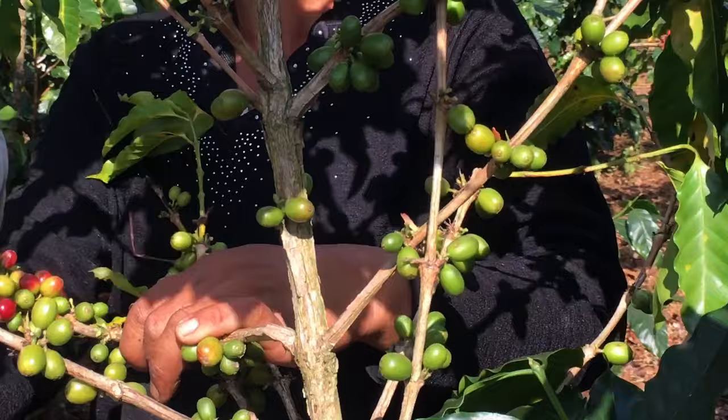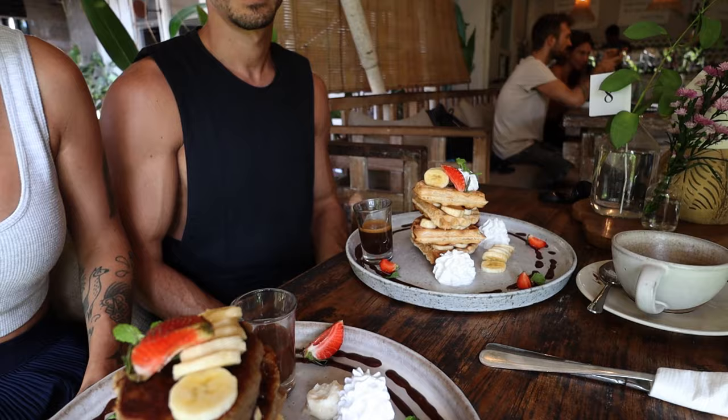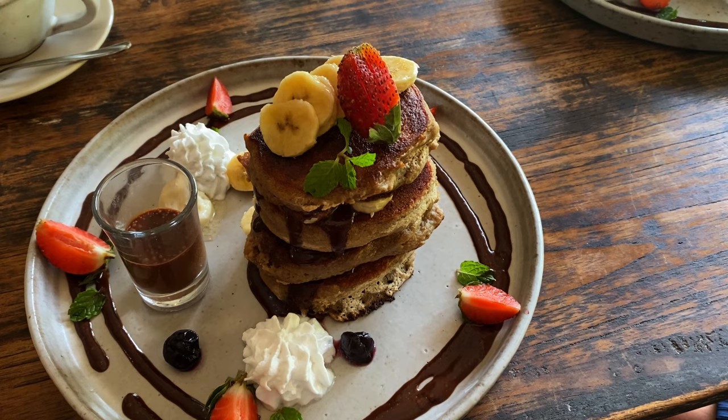They use a coffee bean called Arabica, which is harvested here in Bali, and it's sustainable and ethically grown. Yes, please enjoy your breakfast. I chose the fluffy waffle and Mathieu the buttermilk pancake. The cost for each is 69,000 Indonesian rupiah.